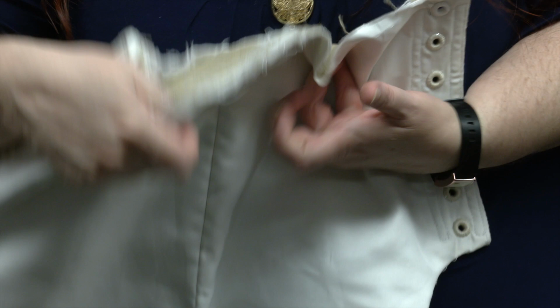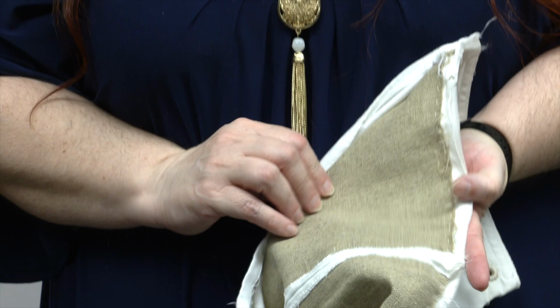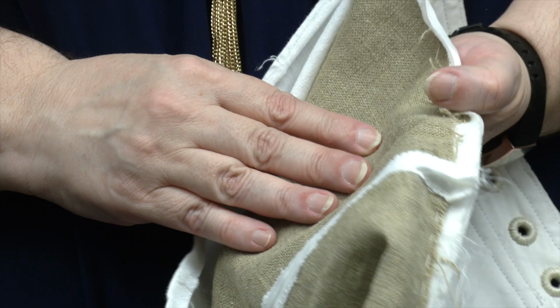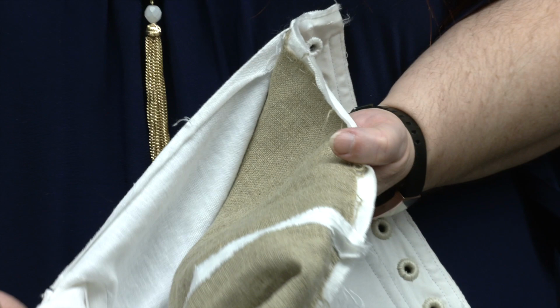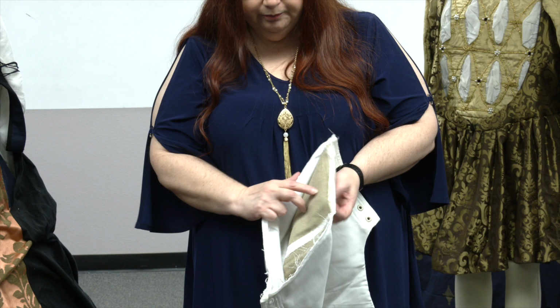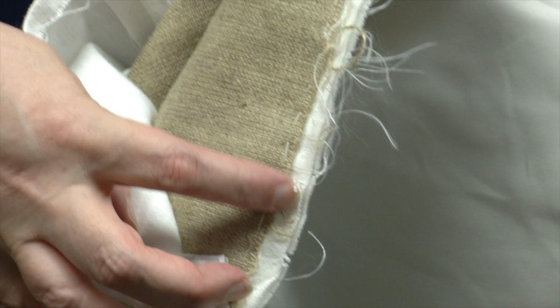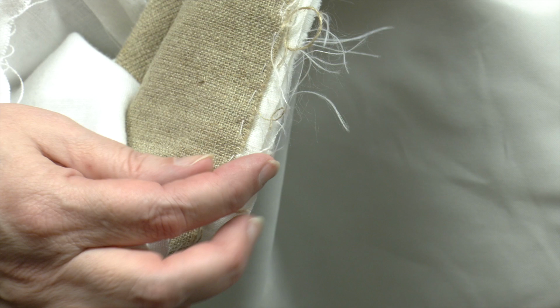It's a very tough, heavy woven canvas. This is a linen canvas layer. And this linen canvas is actually attached to a piece of linen. We made sure that you can see right here that this canvas layer does not go into the seam allowance, because otherwise it's going to be too bulky. So we cut it smaller. However, the piece of linen that it is attached to does go into the seam allowance because you have to have it attached somewhere.